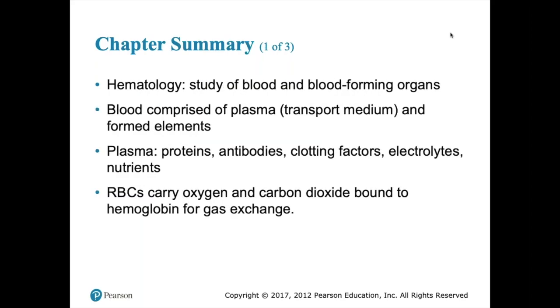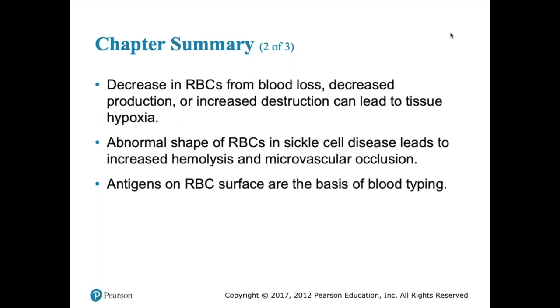So just a little bit of a summary. Hematology is the study of the blood and those organs. We have plasma and formed elements. Plasma is the transport. The formed elements are those proteins and antibodies and blood cells, okay? Our red blood cells carry oxygen and carbon dioxide. A little bit of it will also be transported in the plasma. Any decrease in red blood cells leads to tissue hypoxia, and it doesn't matter whether it's because we're losing it from bleeding or we're not making enough.